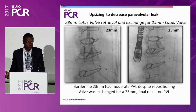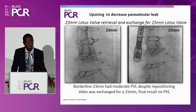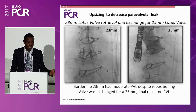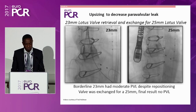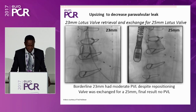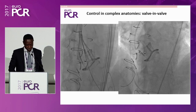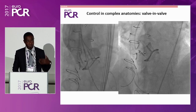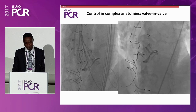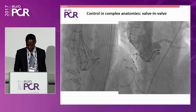Last level of control, we said that there were 4 mechanisms. The last one is a device that is too small. If it is the case, it's really easy with the LOTUS to withdraw the device, to recapture it, withdraw it, and place a bigger valve. This is just an example of valve-in-valve, more complex. We can achieve a good implant and no regurgitation.